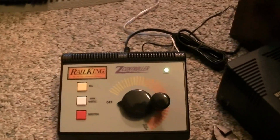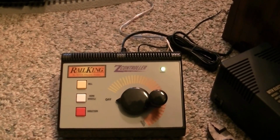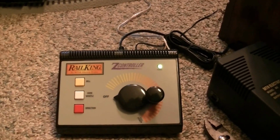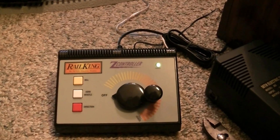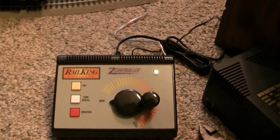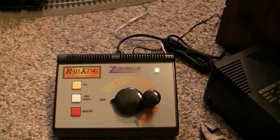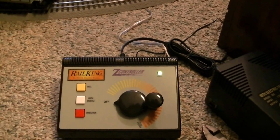And also, Alex from the OGR sent me another Z controller. Like I say, I tested it here now, and it seems like it is working great. Thanks again, Alex. And also, he did send me a fire truck, too, and all I had to do was clean it up. It's pretty nice as well. So thanks again, Alex.